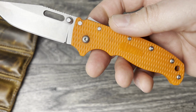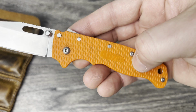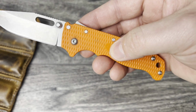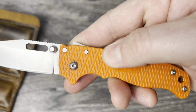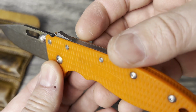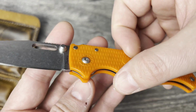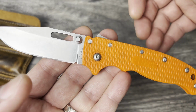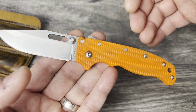It has a 4.5-inch Grivory reinforced plastic injection molded handle, really well done, with a bi-directional pattern providing plenty of grip. They're like little diamond cuts. So the texture is really, really grippy and really nice in hand. Overall length is 7.375 inches, coming in at a lightweight 3.52 ounces.